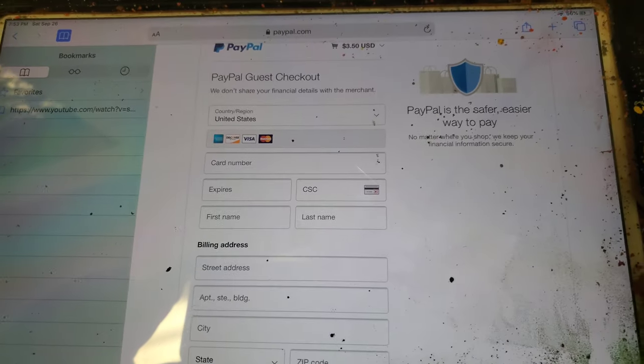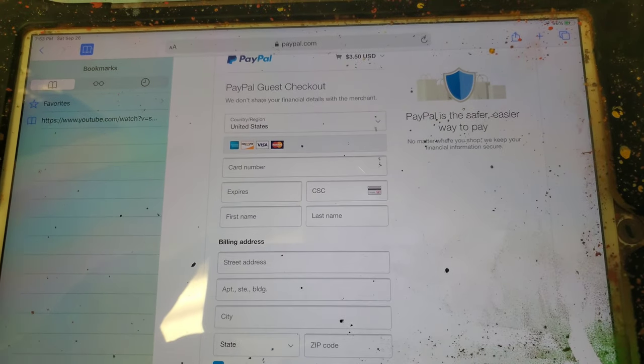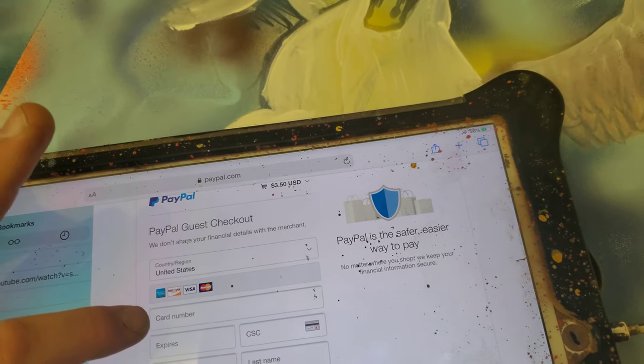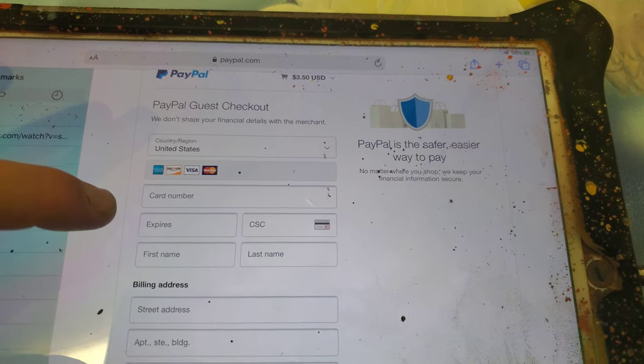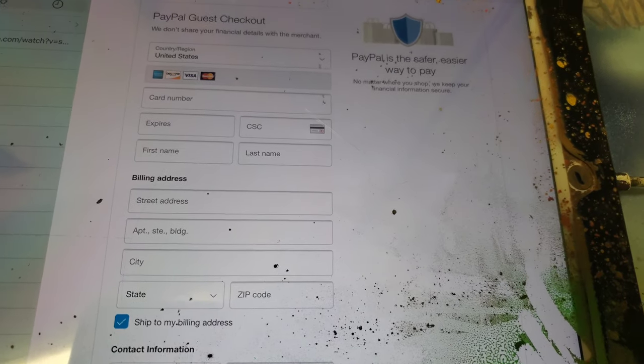And it will pop up with that screen, and you can either do PayPal or enter your card number and stuff like that. It's pretty cool.